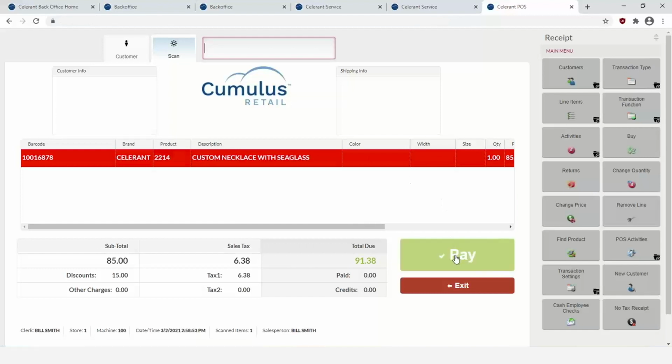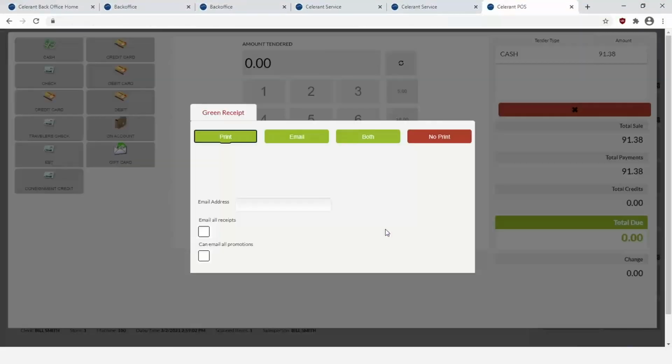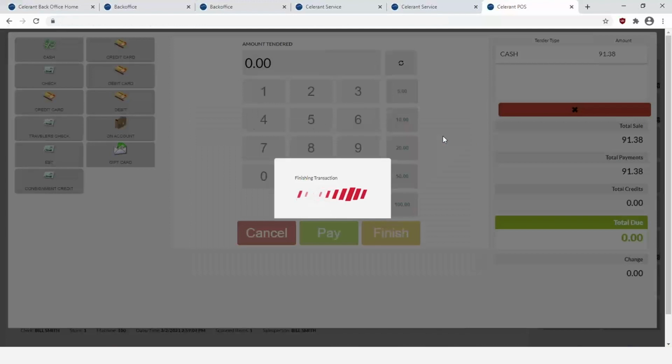So I'm going to go ahead and complete this transaction. And you can see here the price is $85. I'm not going to round up. We'll go ahead and cash out. Click on No Print.